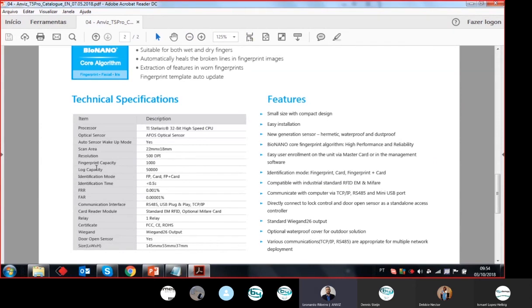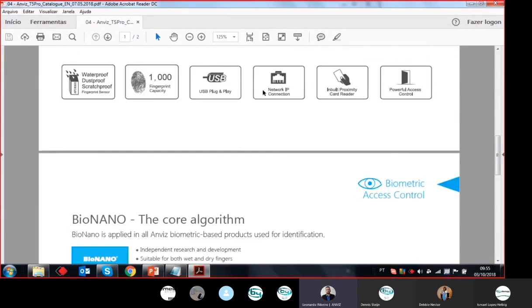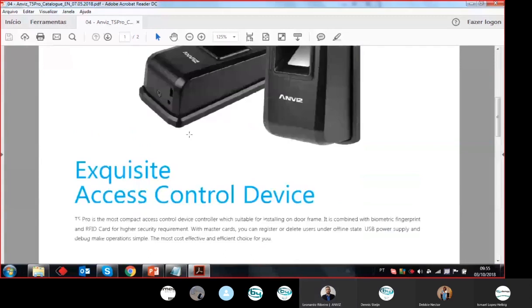The log capacity is the same as M3, so 50,000 records can be recorded directly in the device. The device also contains a relay to connect directly with the lock. We don't need an extra controller. We can put it directly and make the access control. Of course, if there is a safer level we need to reach, I also suggest the controller, but if this is not the case, we can use it directly as a standalone device.